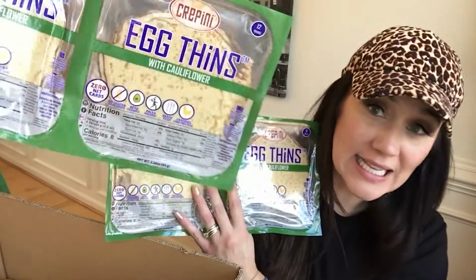I got 2 packages of the crepinis. These wraps are so cool. They are 0 carbs. I would say they're 1 carb per wrap. They're made out of cauliflower and cage-free egg whites. I did get 2. I am going to freeze one. I'm going to cut one of these off and also freeze it, so I only have in the refrigerator 1. Last time they did expire on me, or I bought them expired. I saw some expired food today at the Costco that I was at, but these don't expire for another like 3 weeks, so I should be good.